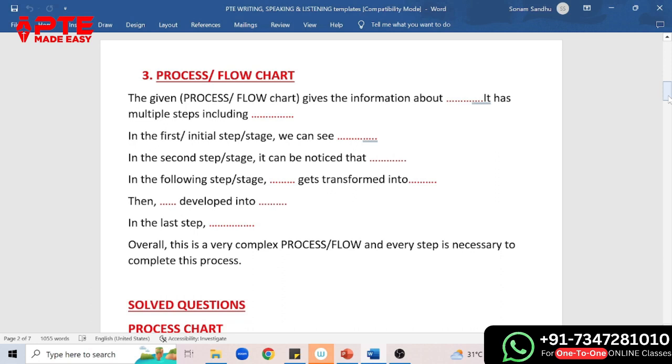So if you look here, you will get to know that there is a template given. The given process or flow chart, whichsoever it is, we are going to write that, or actually speak of that, because it is describe image of the speaking module. So the given process or flow chart gives the information about dash. It has multiple steps including dash. So multiple steps including what? Multiple steps including whichsoever. We can mention one of the stages or we can mention the total number of steps. You'll get to know everything with the help of the sample answer.